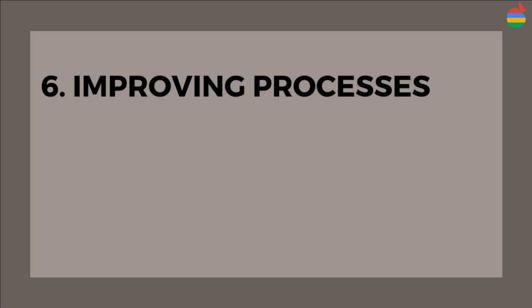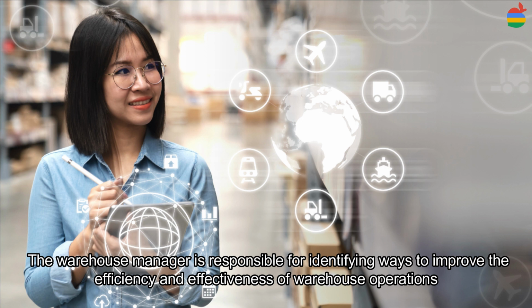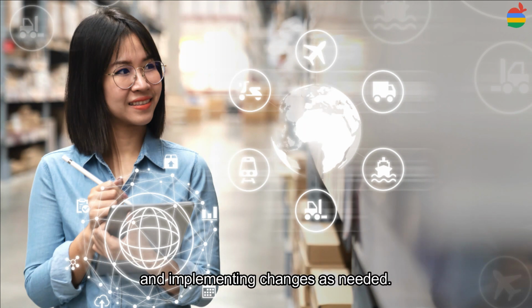Number 6, improving processes. The warehouse manager is responsible for identifying ways to improve the efficiency and effectiveness of warehouse operations and implementing changes and systems as needed.